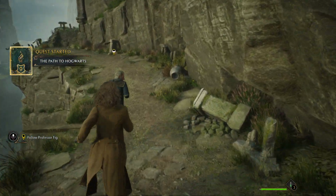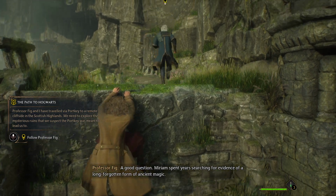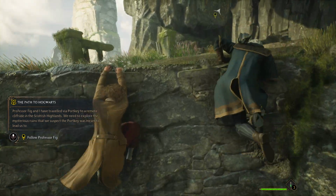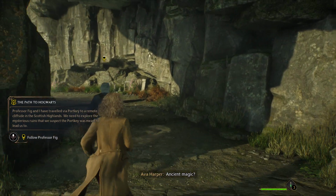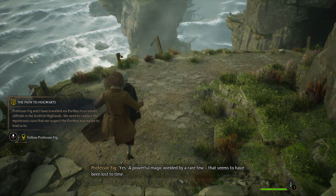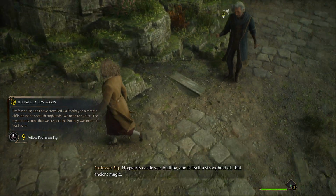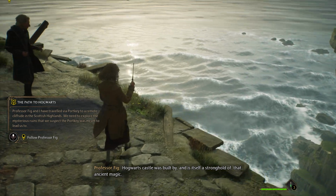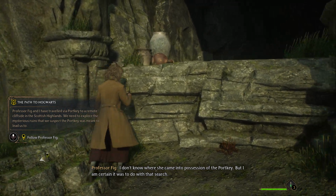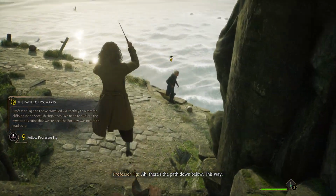Mind your step. Where do you suppose your wife got the portkey that brought us here? A good question. Miriam spent years searching for evidence of a long-forgotten form of ancient magic. Ancient magic? Yes. A powerful magic wielded by a rare few that seems to have been lost to time. Hogwarts Castle was built by, and is itself a stronghold of that ancient magic. I don't know where she came into possession of the portkey, but I am certain it was to do with that search. Oh wow. There's the path down below. This way.